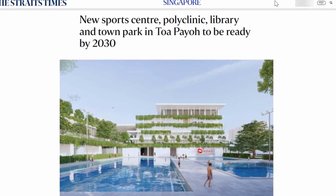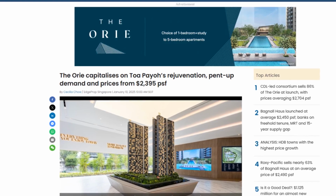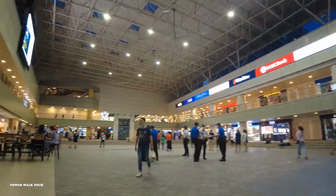While many people may try to sell the hype of the so-called rejuvenation of the Toa Payoh area, I personally am not fully convinced yet because the details are still sparse. But hey, that's just me being skeptical, so you don't have to agree with me on this. Back to the point, my main issue is with the vibe and age of the Toa Payoh estate, which is again a very personal preference.